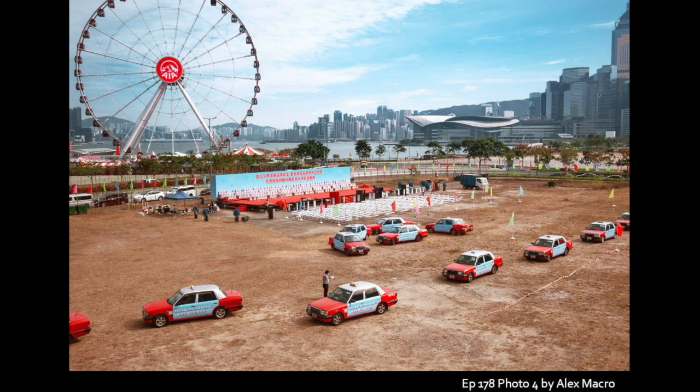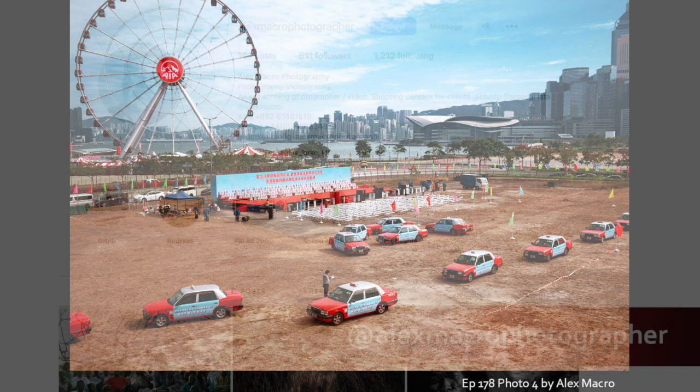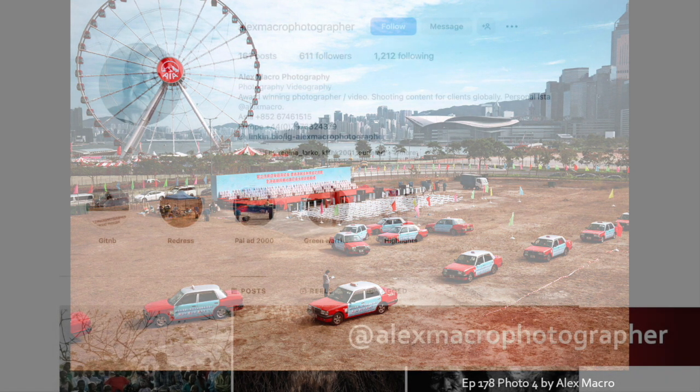And so I'm always trying to find a different angle, a different take on telling a story. And so this, for me, is a very Hong Kong... I don't think any Hong Kong photographer would take this picture.